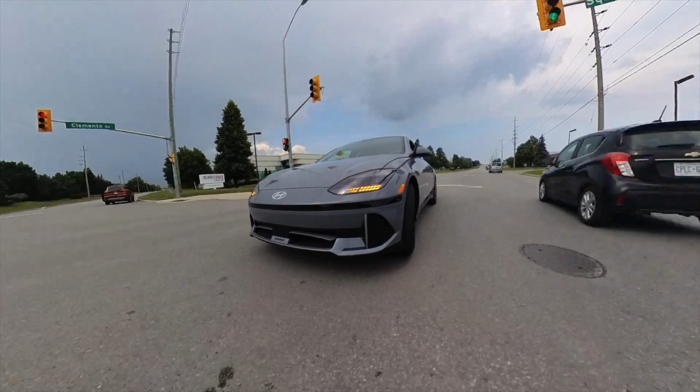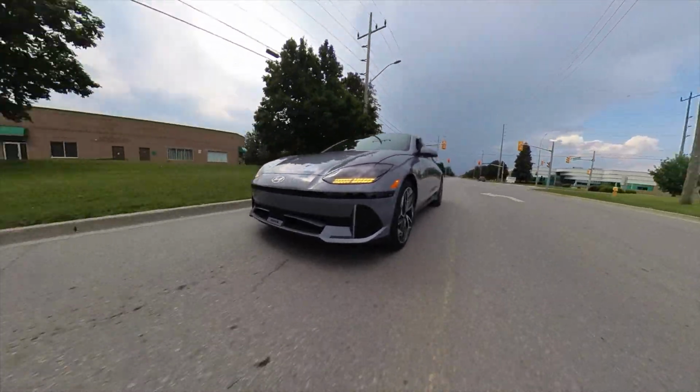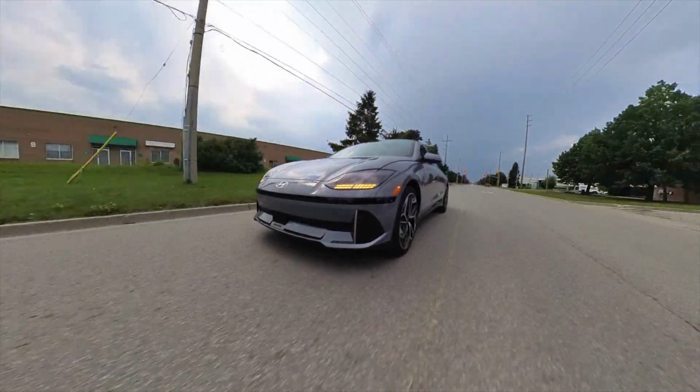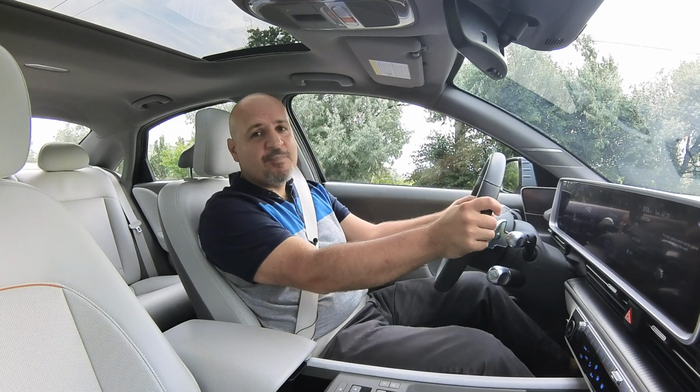When driving, it's absolutely silent. There is the active sound design, so you can pick some synthesized sounds, but you know what? The best is to leave it at no sound at all. That's perfect. That's how you're supposed to drive it.